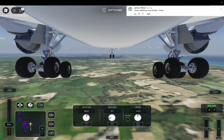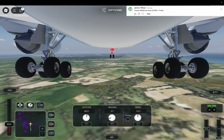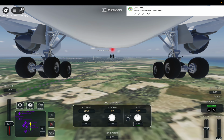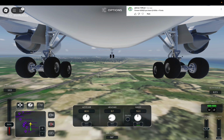Copy that. Negative, I'm on the runway. Europa 1567's on the runway. Vacate. Expedite the vacate, please. He needs to backtrack. He has gone all the way to the end of runway 27.